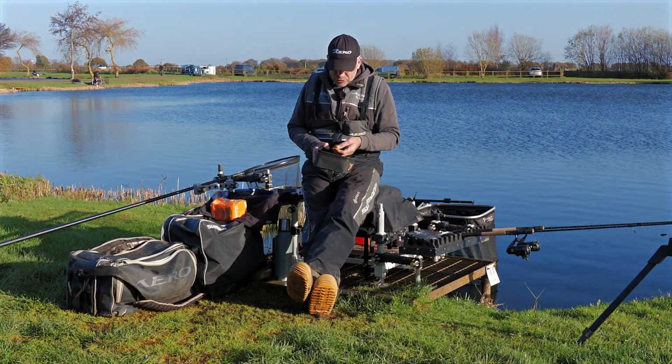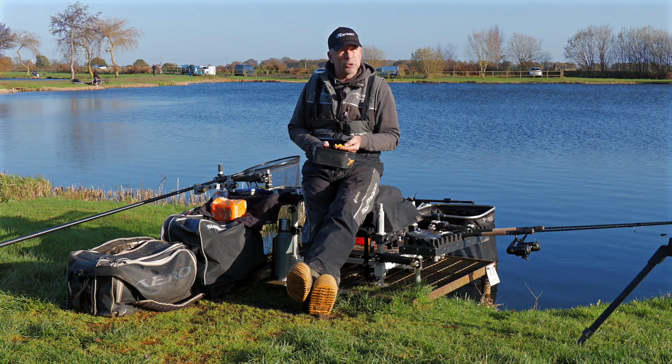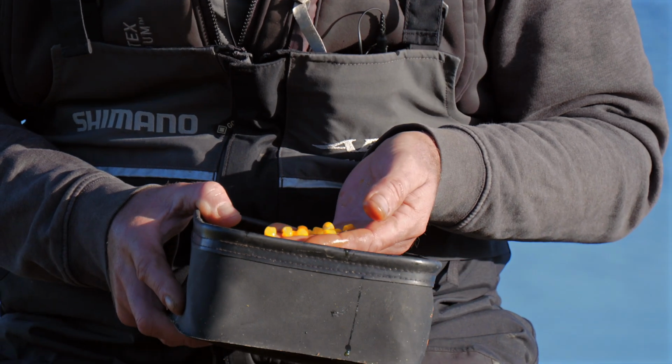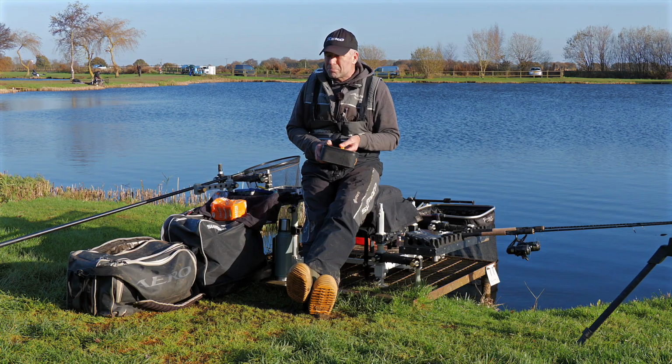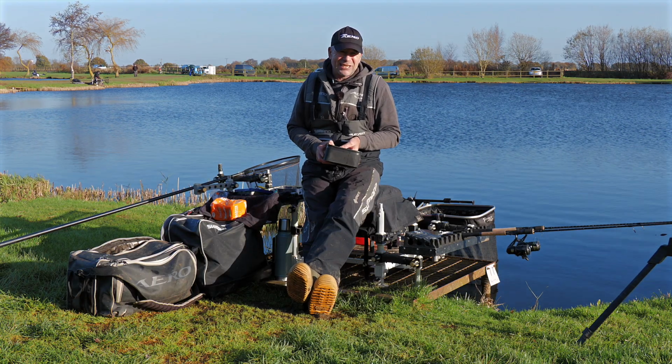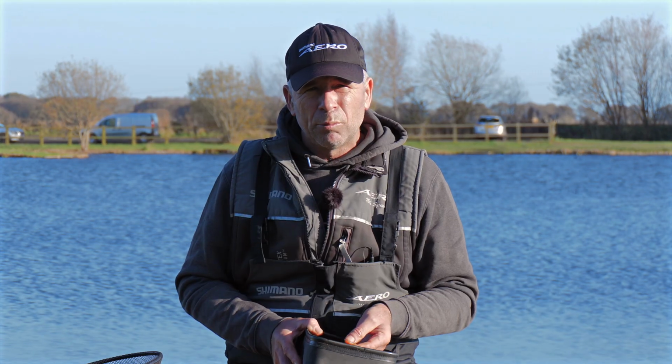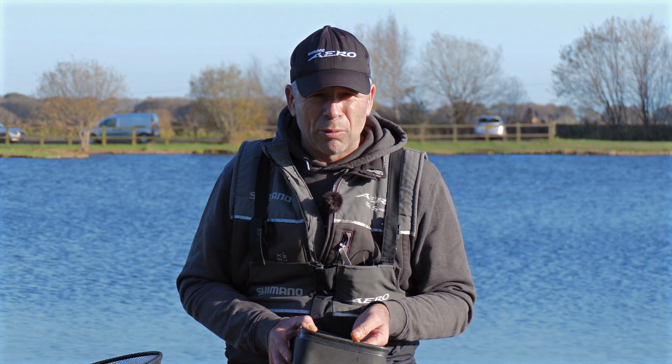Now, the reason why I love corn is because it's water soluble, and what I mean by that is the metabolism of the fish is dropping now as the water temperature is massively cooling. It's only like 6-7 degrees at the moment in the water. Luckily it's a nice warm day today, but with the weather we've had recently, that water is really cold.